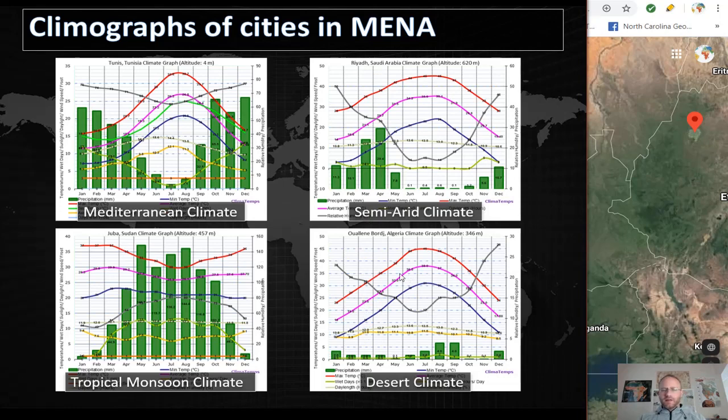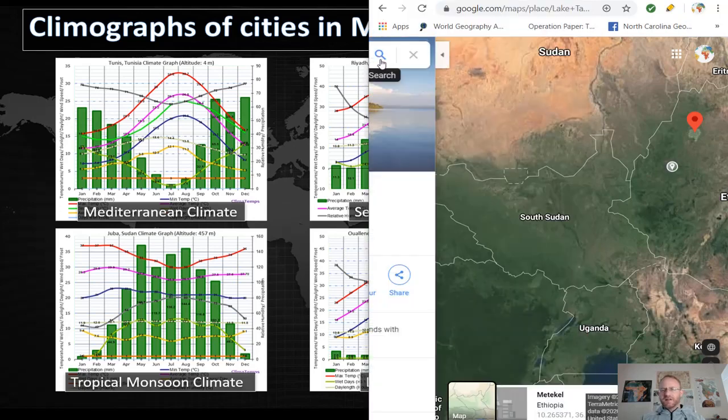And finally, you see Ouargla, Algeria, which is a true desert climate where temperatures fluctuate between 16 degrees in the winter and 37 degrees in the summer. It receives about 8 millimeters of rain during its rainy season in August and September. So let's find that on the map.